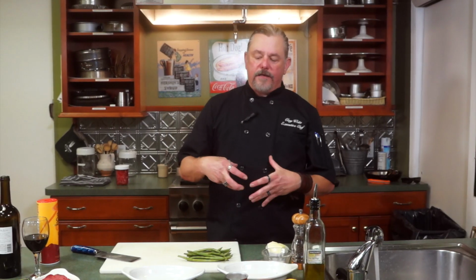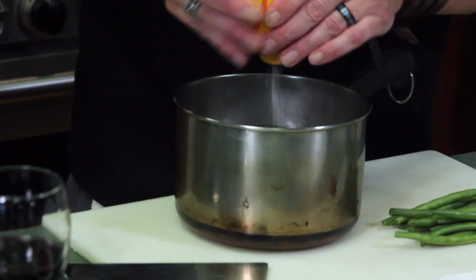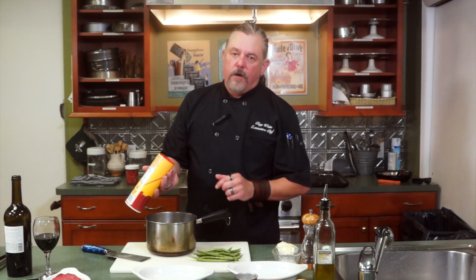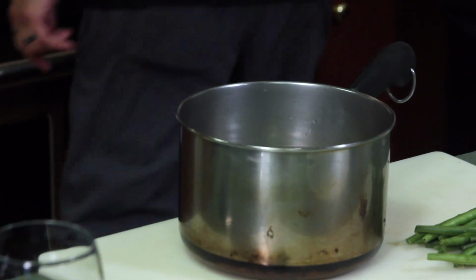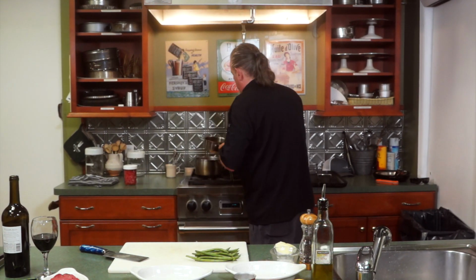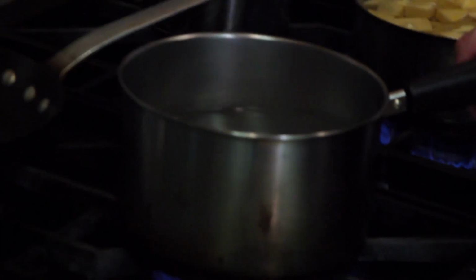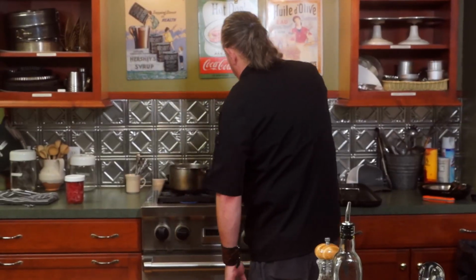We're going to shock these things in some boiling water. Again, we're going to add some salt. Good quarter cup of salt or so. Okay, so we're gonna get this on the stovetop, and all we're gonna do here, let's move our demi-glace out of the way. We'll get back to that. We're gonna get that water up to a boil.